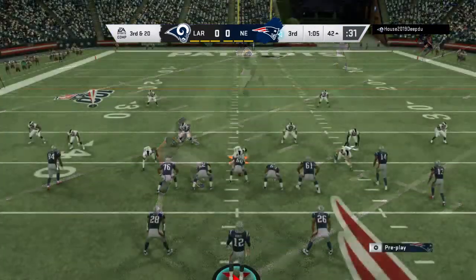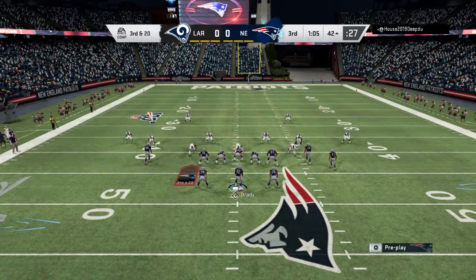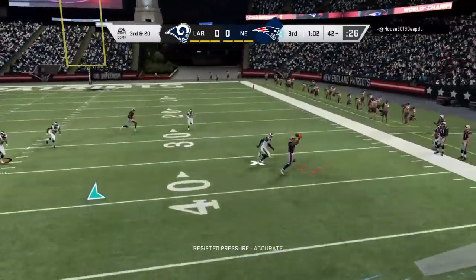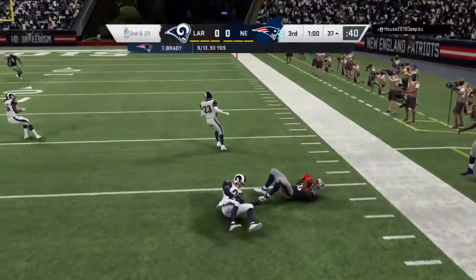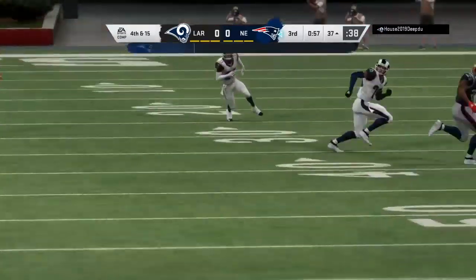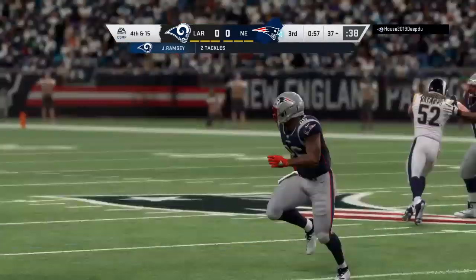Game speed, always different, no matter what you do in practice. Can't simulate it, right? So your decision-making, everything has to be a little bit quicker. Sometimes it can throw you off until you adjust. That's to his running back, complete. That's certainly playing down in distance very well by the defense, isn't it? Take whatever you want underneath, by all means.